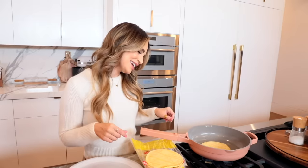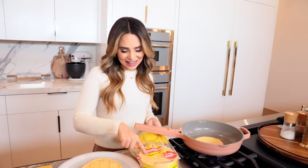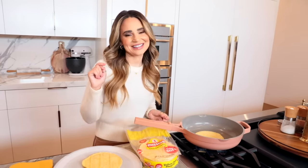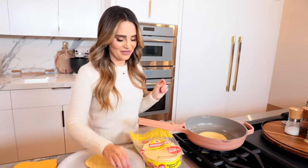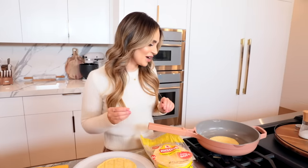All right, Ro, what are you making? I'm making quesadillas because at the store, I found yellow corn tortillas. Oh, that's perfect. Growing up, this was one of my favorite meals and it still is today. I love quesadillas. They're simple, delicious, and just one of my favorite comfort foods.